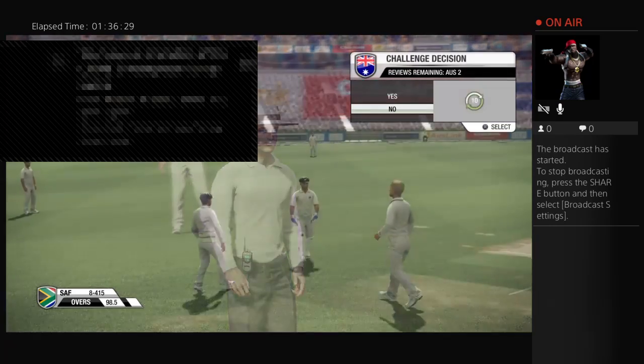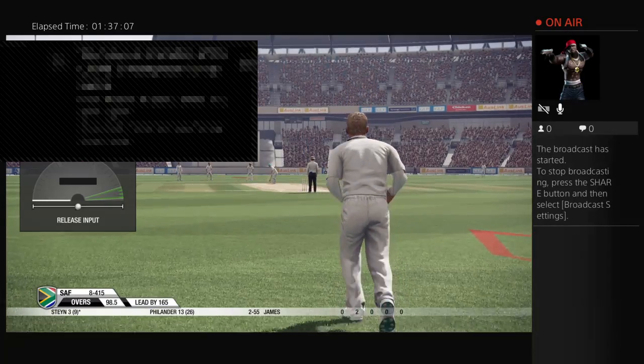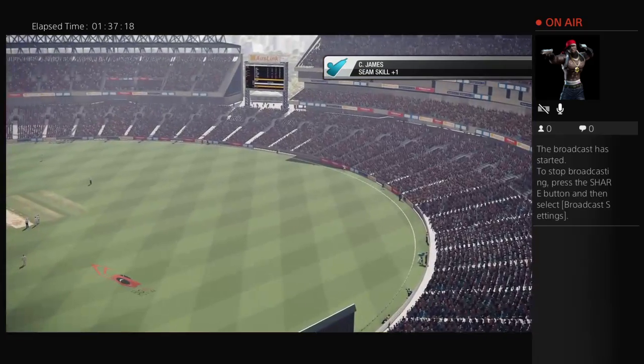Confident appeal. Good defensive shot. No way through. A very good over. 15.